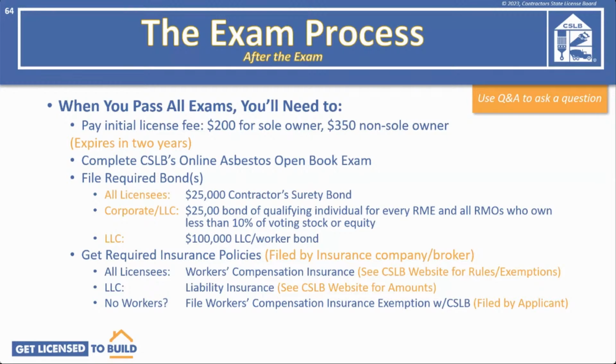You will need to get your required insurance policy. If you have got employees, you will need to get workers' compensation insurance. If you don't have employees, you must file a workers' compensation exemption with CSLB, you can also submit this online.